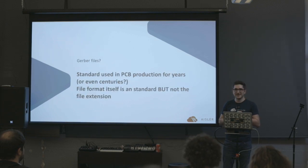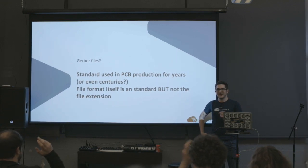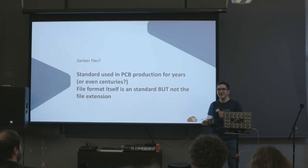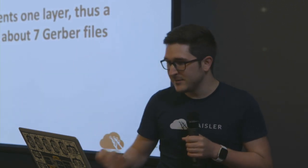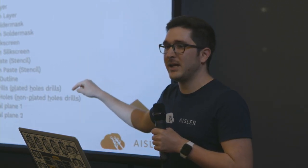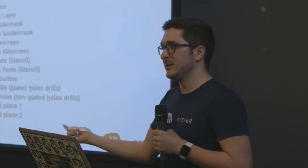Another thing which is often done wrong: Gerber files. Who of you have dealt with Gerber files before? All right. This is an interesting thing because everyone uses them, but a lot of times it just goes wrong because the file format is a standard, but in the end, you need at least seven of these files. And these files have a specific naming scheme, and this naming scheme is different for every application. So either you get it right or you get something wrong delivered.